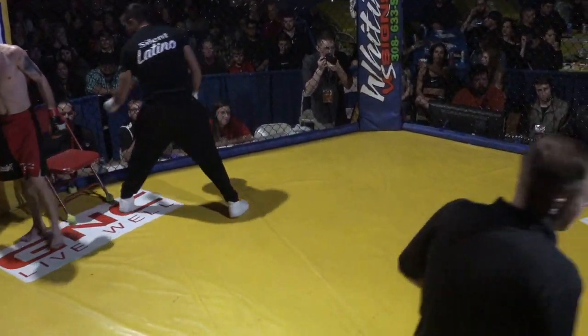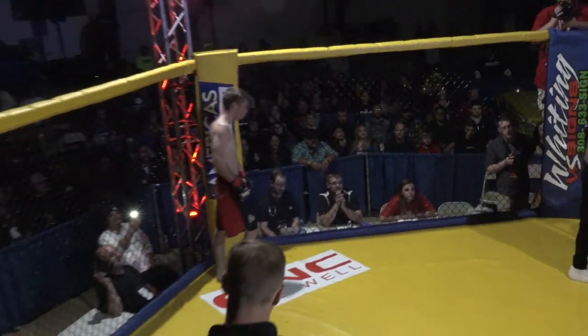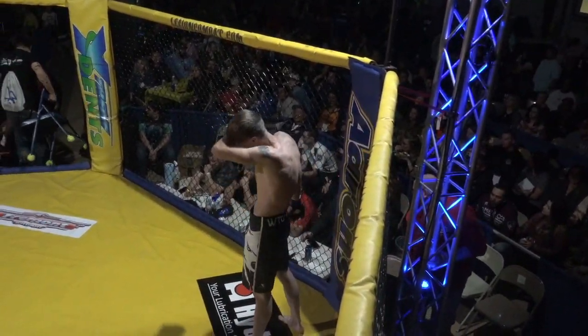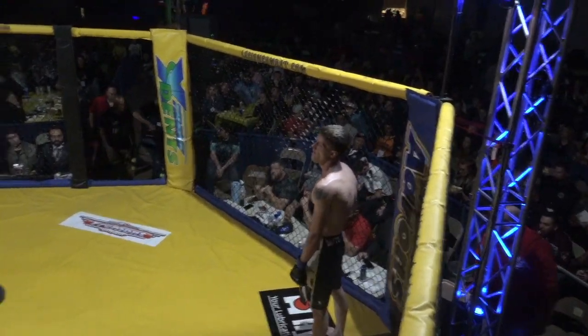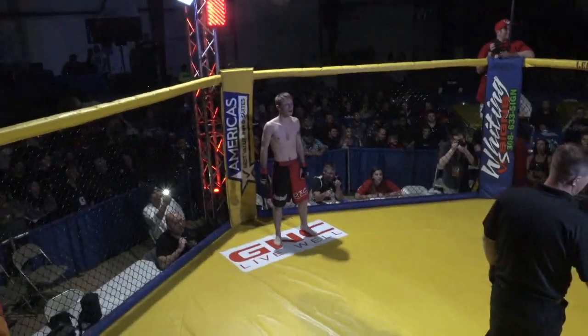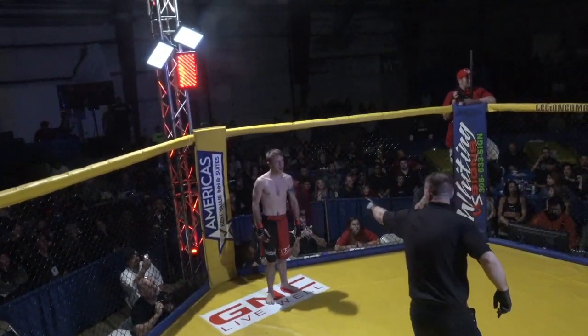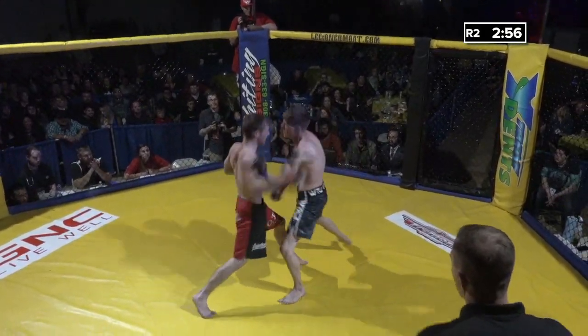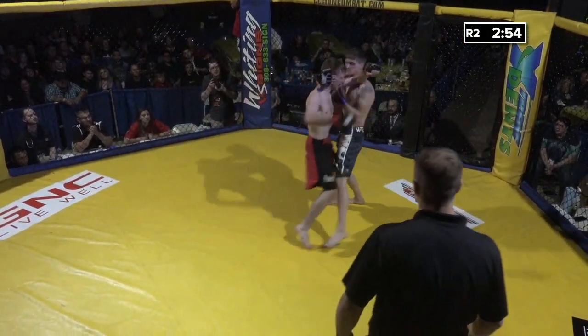We'll see what happens this round. I'm interested to see if we go right back to the ground or if we get to see some striking here. What I saw initially, though, it looks like McGee is more comfortable on the ground based on that first round. But if you look at McGee, his mouth's open. He's breathing heavy already. Walker looks the fresher fighter.